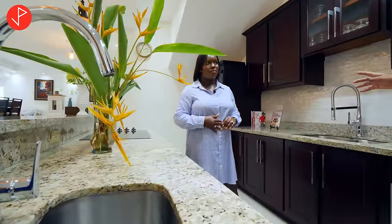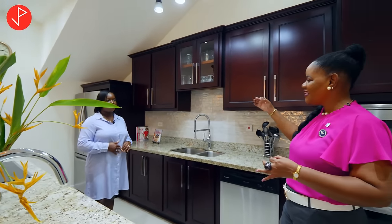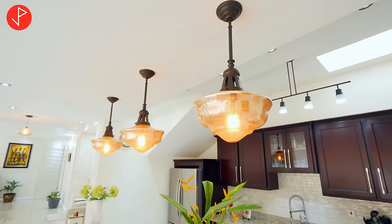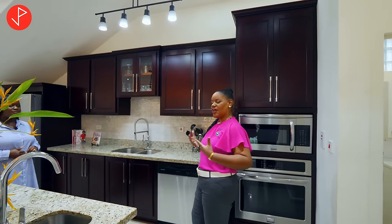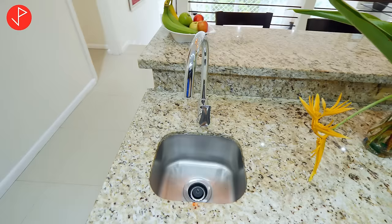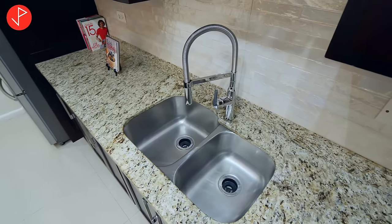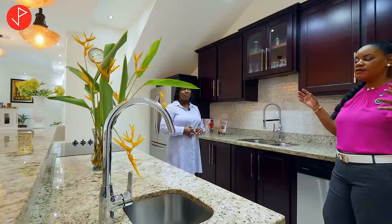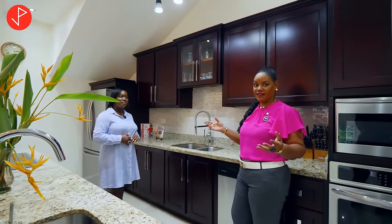It coordinates so beautifully with the subway backsplash that has that iridescence where the pendant lighting just bounces off it and gives that warmth, and really exudes a lovely feeling within the kitchen. You'll notice here it's a chef's kitchen. You have your prep sink separate from your main sink here, and the faucets are Moen, and all the built-in appliances within the kitchen are included in the sale.